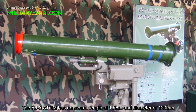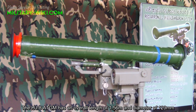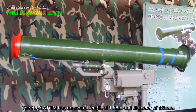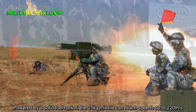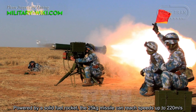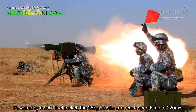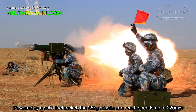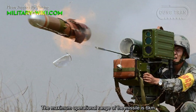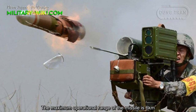The HJ-8 anti-tank guided missile has an overall length of 1.56 meters and diameter of 120 mm. Powered by a solid fuel rocket, the 25 kg missile can reach speeds of up to 220 meters per second. The maximum operation range of the missile is 6 kilometers.